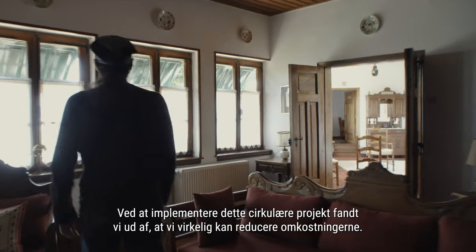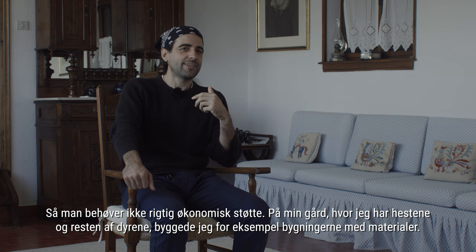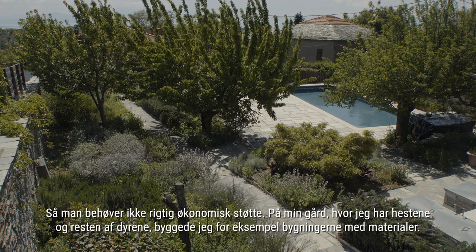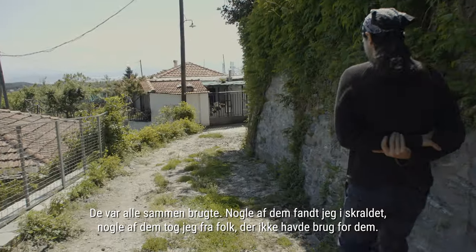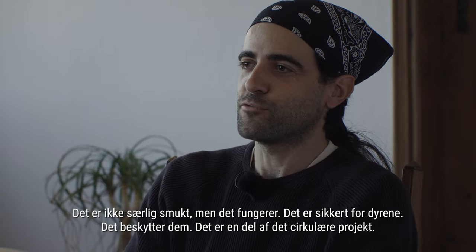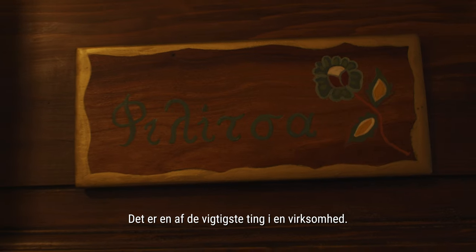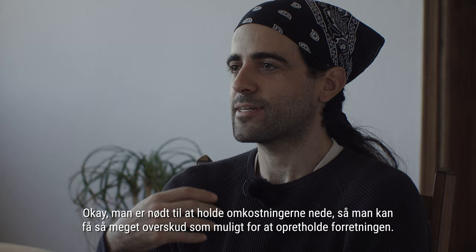By implementing this circular project, we found that we can really decrease the cost, so you don't really need financial aid. For example, on my farm, where I have the horses and the rest of the animals, I constructed the buildings with used materials. Some of them I found in the garbage. Some of them I took from people who didn't need them. They were just thrown on the ground. Like this, I constructed some buildings that the animals need. It's not very beautiful, but it works. It is safe for the animals, it protects them. It is part of the circular project. This is one of the most important things in a business. You have to keep low cost, so you can get as much profit as you can to sustain the business.